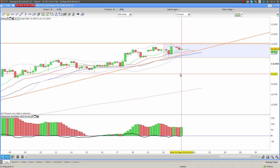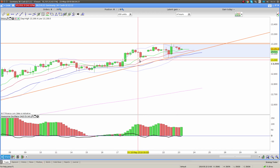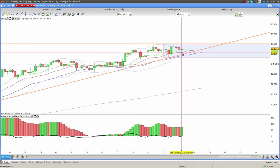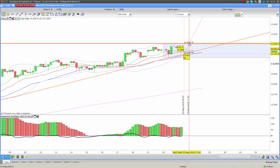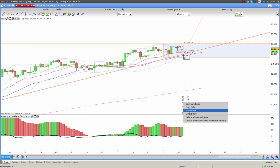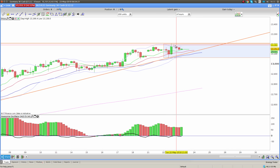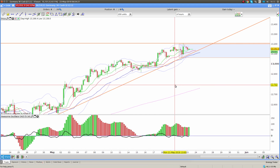So for me, I'm really not interested in going long up here. If we do have any form of pullback down to the trend line again, I may consider it, but for me the risk is too high. Even here, the potential reward is okay, still 100 points, but the risk is just too high. There's too much going on at this level for me to be confident that we're going to break through it. I would expect us to have some kind of a pullback.